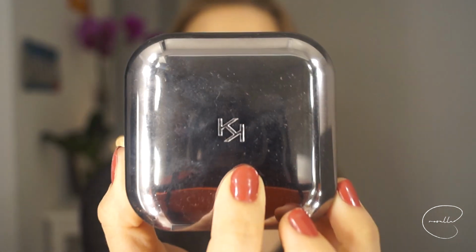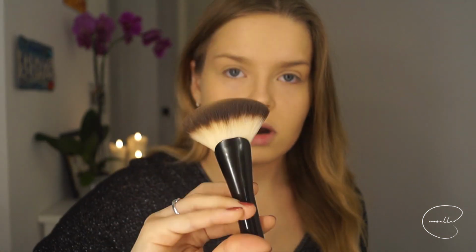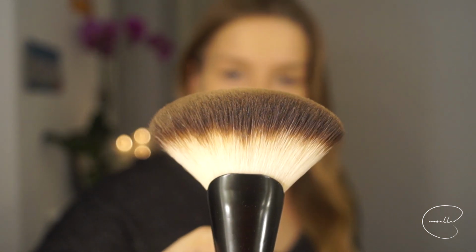So next up we have the contouring and bronzing and blush and highlight. I'm going to start off with Kiko Cosmetics Radiant Fusion Baked Powder. I don't know what shade this is. Basically, I went to Kiko a long time ago and it's an Italian brand. Oh, and I'm just taking that on a 06 brush from NYX Cosmetics.